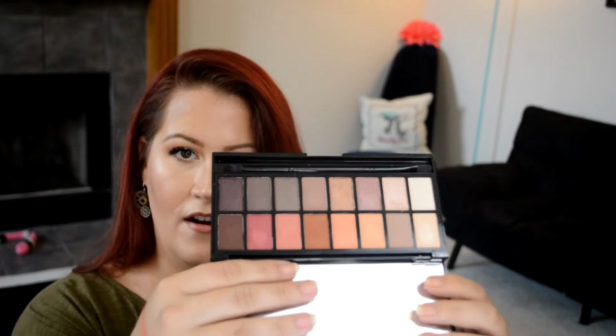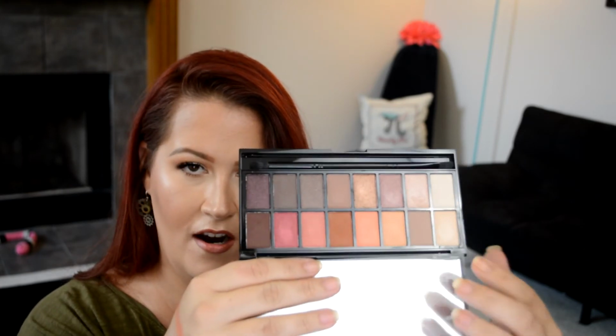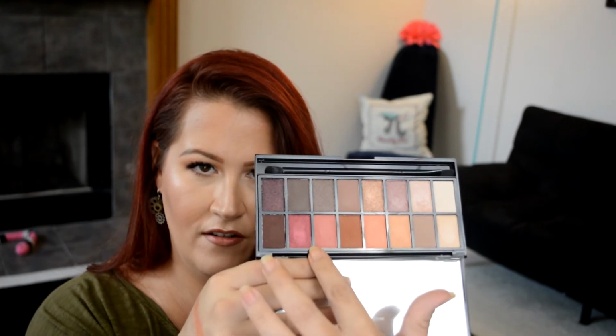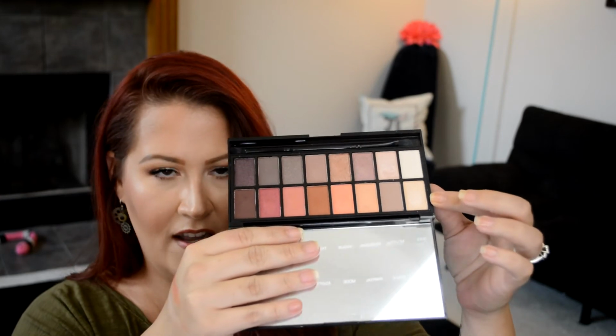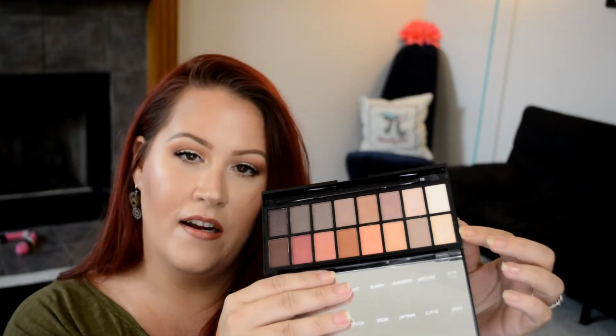The last palette I want to talk about is the Makeup Revolution palette in Neutrals versus Neutrals. This is very similar to the Peach palette. There are the colors right there. Especially over here, there's some peach tones, and it is almost identical to the Peach palette. Even this shade over here is a dead-on dupe for the Nectar shade that's in that palette. And this is very affordable.